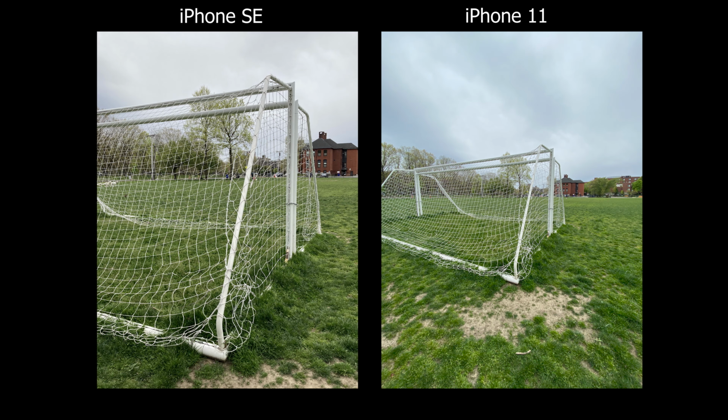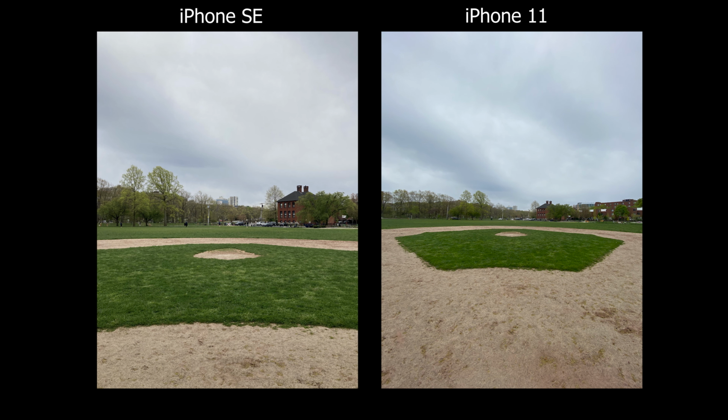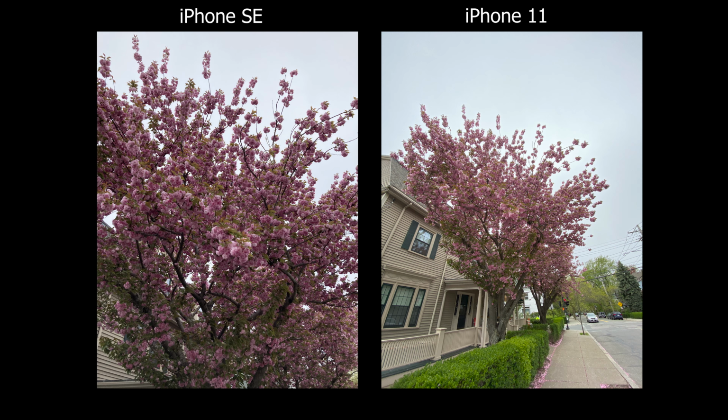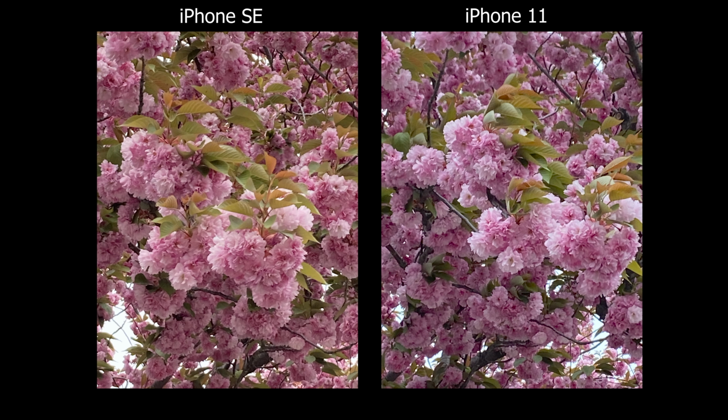For the back cameras, they're pretty similar. There are some slight differences for the colors, like the green on the 11 is just more vibrant, more saturated. And same for the sky, it is a bit more blue than the SE, so for colors, it does pop a bit more on the 11. Of course, you do have the ultra wide angle lens on the 11, which is pretty handy if you're in tight spaces or you just want to use a different perspective.